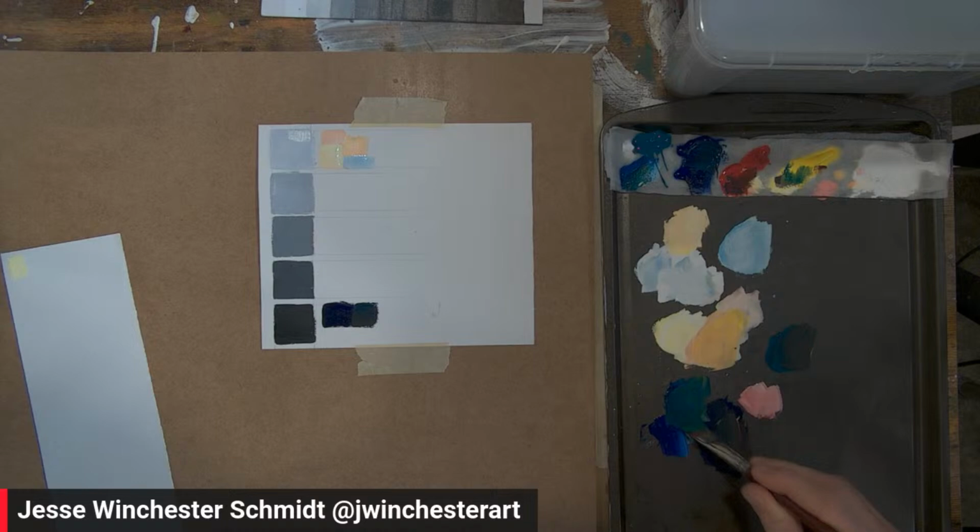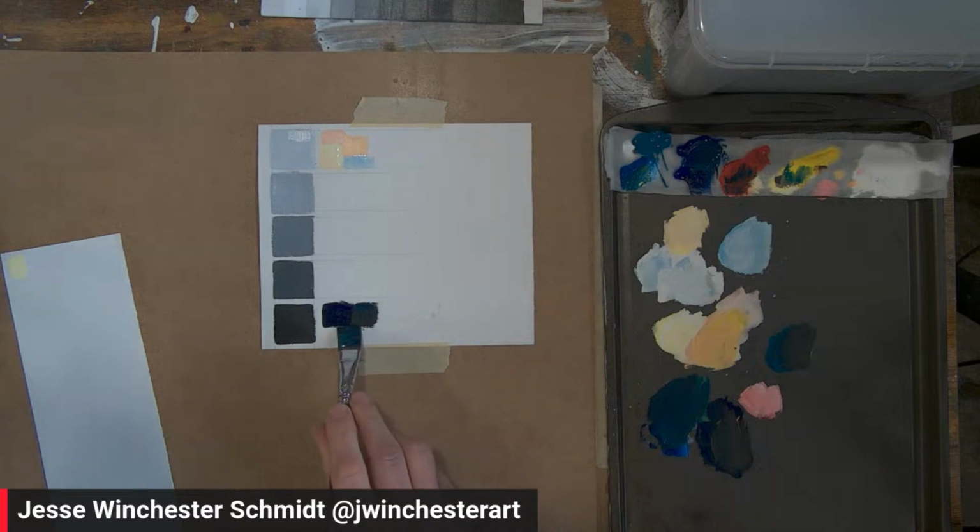How dark can we get a green? We need to warm that green up. There we go. That red brought that green right down.